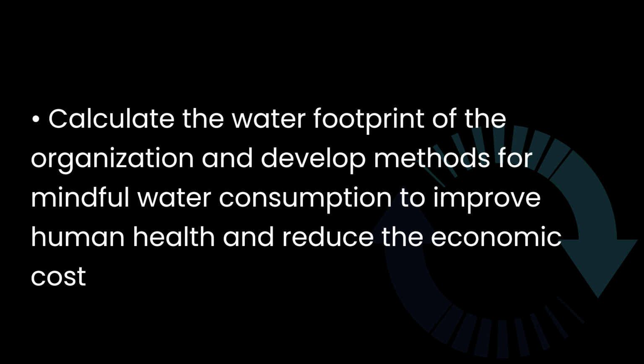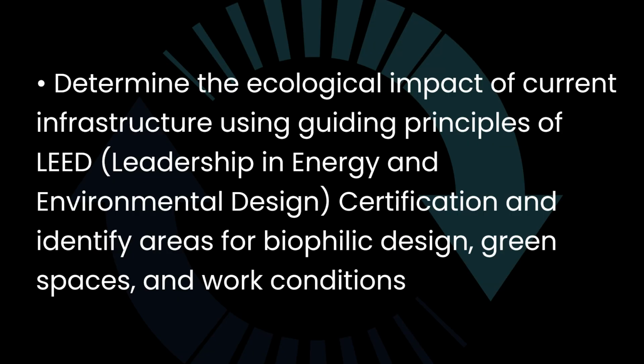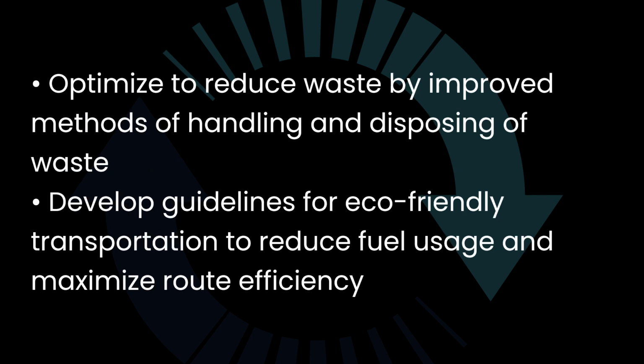the economic cost. Examine the current status of infrastructure with respect to the energy-efficient lighting system, and evolve strategies for shifting to 100% renewable energy. Determine the ecological impact of current infrastructure, using guiding principles of LEED, Leadership in Energy and Environmental Design, certification, and identify areas for biophilic design, green spaces, and work conditions.